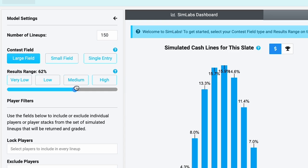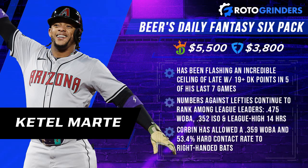All right, let's get into it. Let's start with our first hitter here tonight. One of my favorites against lefties. We're talking Ketel Marte. So not only is he good against lefties, but the ceiling we have been getting out of Marte, absolutely incredible. 19 or more DraftKings points in 5 of his last 7 games. 4 of those games over 20 DraftKings points.